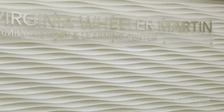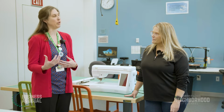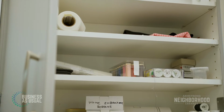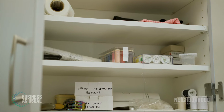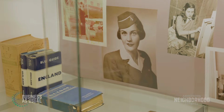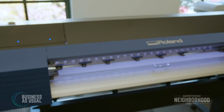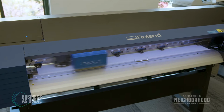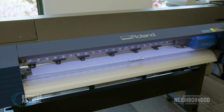I am the manager of the Family History and Learning Center. We're located on the second floor of Medina Library, and we have three elements. We have the Makerspace that we're in right now, and we're going to talk about more today. Then we also have our family history collection and local history collection. And we also have our digital lab, which has equipment where people can convert their home movies and photos to digital in order to save and preserve those.